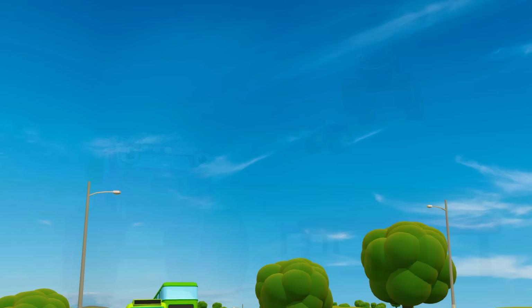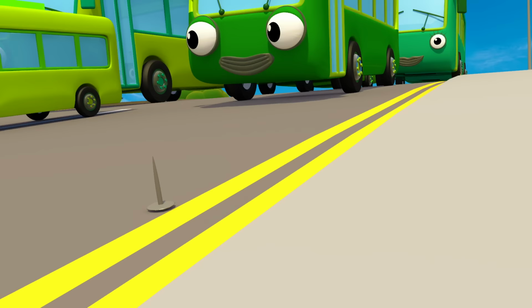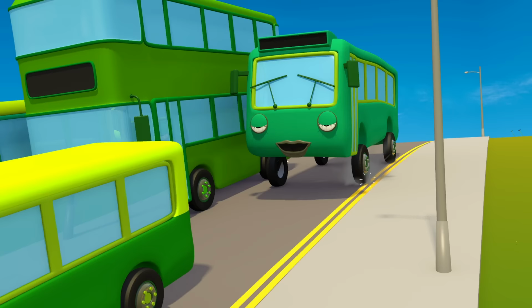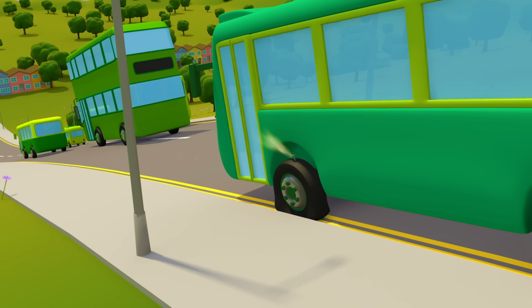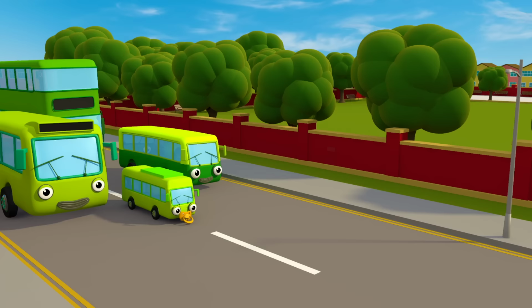Five green buses driving down the lane. And if one green bus should lose their way again, there'd be four green buses driving down the lane.